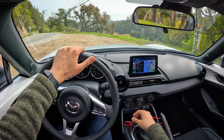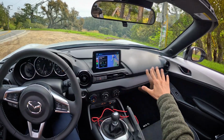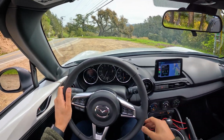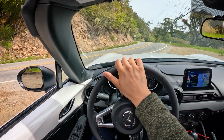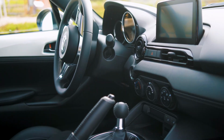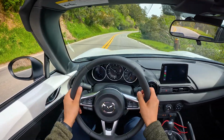Now in this Club spec, the interior feels nice, purpose-built, but you're not getting all the leather and all that premium feel from the Grand Touring, but this still feels like a good place to be. It feels very similar in quality to the GR86 and BRZ. Turning traction control off.